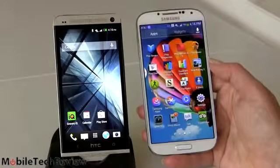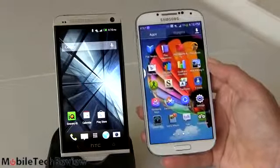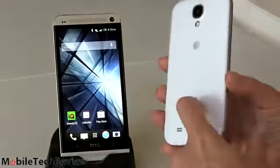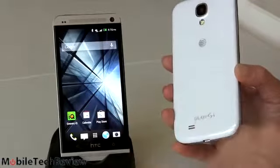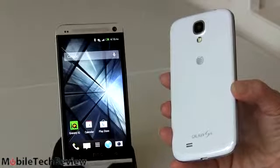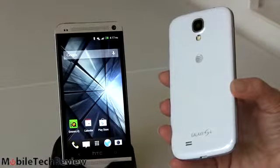They really are both doing very well for us. With LTE on and the same mix of use, we're getting about the same run times on these. Where the Samsung pulls ahead is it has a removable battery, 2600 milliamps versus 2300 sealed inside on the HTC One. Despite the lower milliamps, the HTC is actually running just as long, and that's probably because the LCD is a little bit more efficient than the Super AMOLED display in terms of power consumption. Also, it does have a 200 megahertz slower CPU.